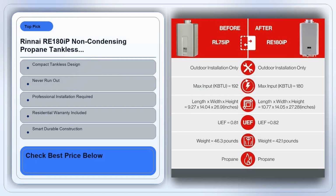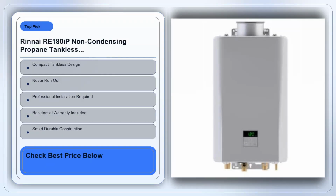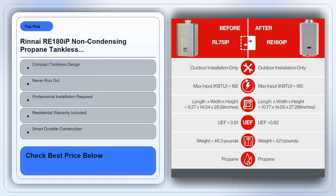If you live in a region without natural gas, have a stable propane supply, and you're looking for a reliable way to eliminate the classic tank water heater waste, no more standing around waiting for the water to heat up, this is a solid candidate. It's also a good fit if you're renovating a small home and you want to free up space. The smart controls allow you to set a target temperature and monitor usage, which can be handy if you're trying to keep an eye on energy costs.